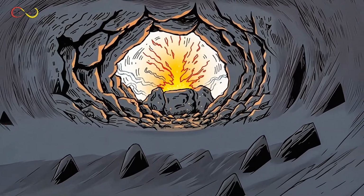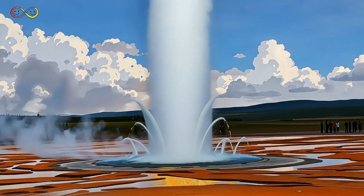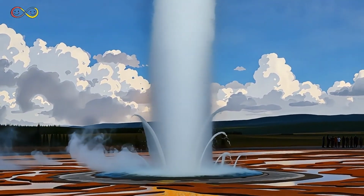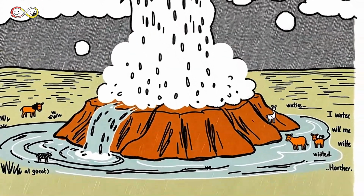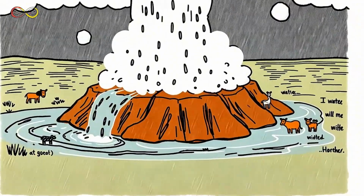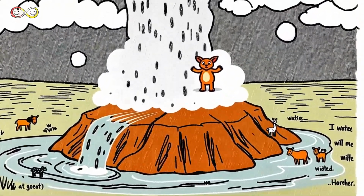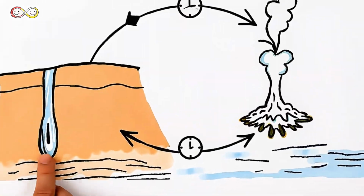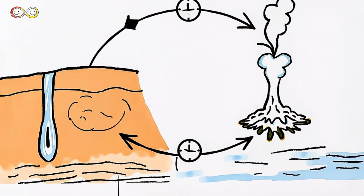The geyser has a narrow opening leading to the surface. As steam and hot water rush through, they squeeze tighter and move faster, like water shooting from a hose. Right before a geyser erupts, the ground might tremble, and steam might start hissing from the opening. It's a signal that something big is about to happen. And then, boom! The pressure is too much, and the geyser finally erupts, blasting water high into the sky.